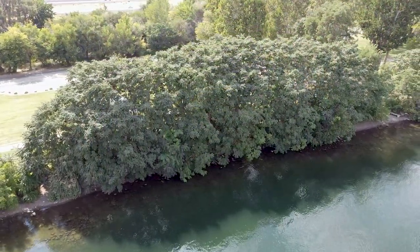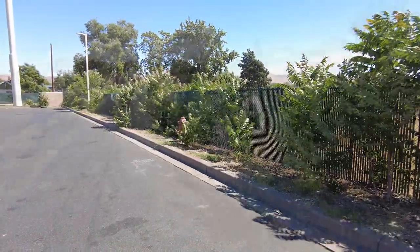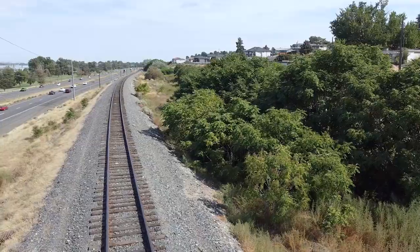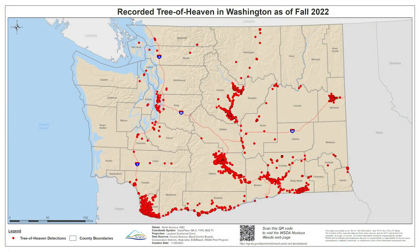Tree of Heaven grows in a variety of habitats in Washington, including next to streams, rivers, and lakes, and disturbed habitats such as edges of parking lots, roadsides, and by railroad tracks, woodland edges, parks, and yards. Tree of Heaven is found throughout Washington state, with a higher amount documented in eastern Washington. This map shows the current distribution of Tree of Heaven as of fall 2022.